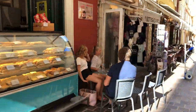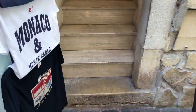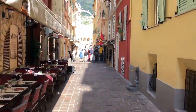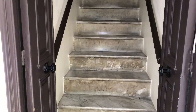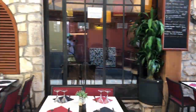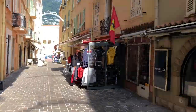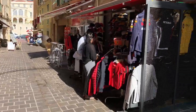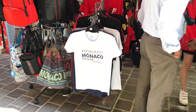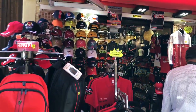Okay, so as you can see, guys, along this alley, this is still the original alley of the people who lived here from the past, and they used to walk on this alley before. So you can feel like you're going back in time. The buildings are very close to each other. The entrances are very steep, but very beautiful and well preserved.